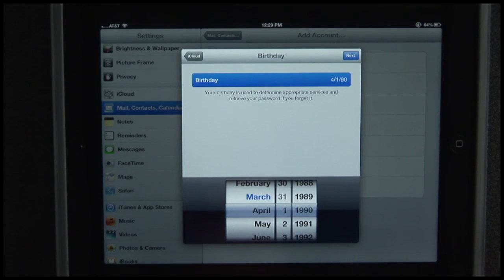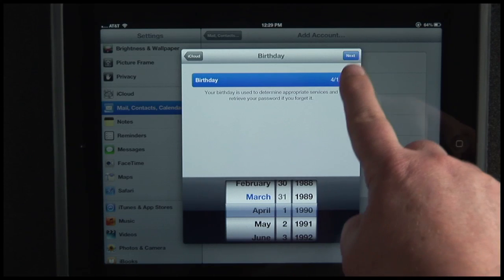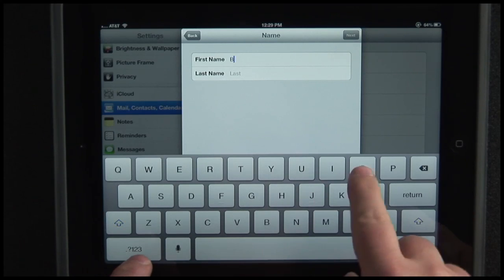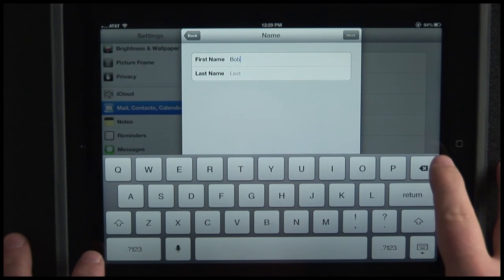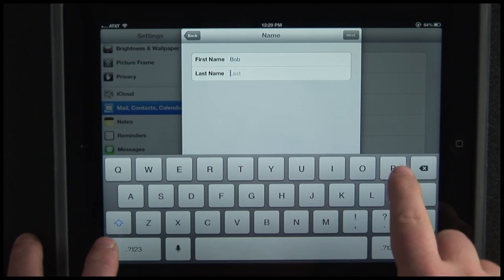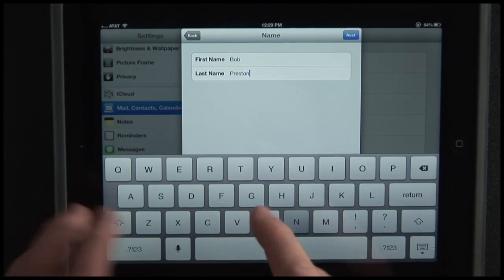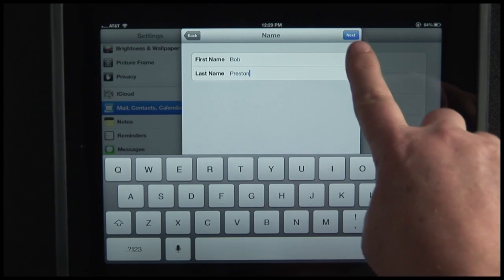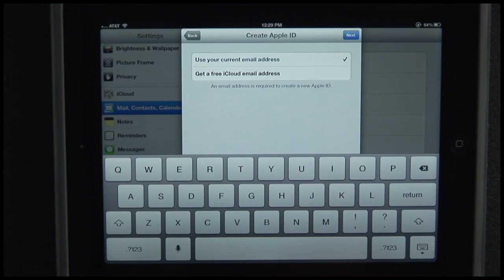1990. There we go. And, of course, this is completely bogus, but you might need it for recovery purposes later. We tap Next, and it asks for first name and last name. Of course, in this demo, we're setting this up as if this was Bob, so we're going to make this Bob Preston. And this way, we can show how the calendar syncing works. We'll tap Next. And it asks if you want to use current or the free iCloud email. We're going to go with free iCloud email again.